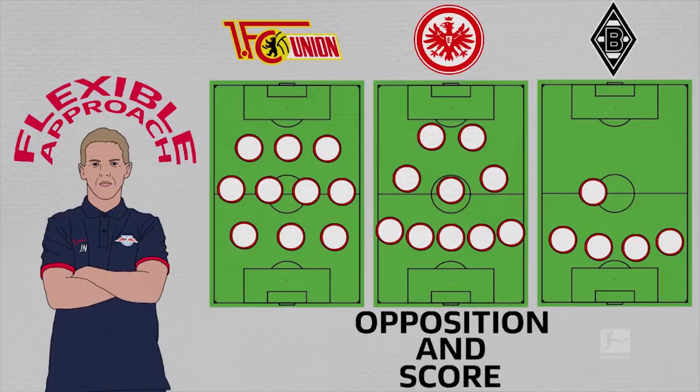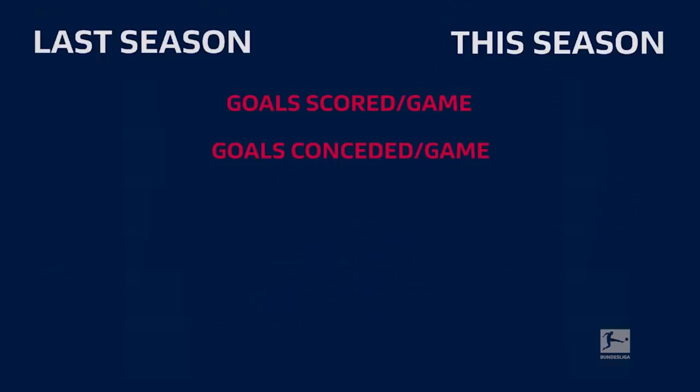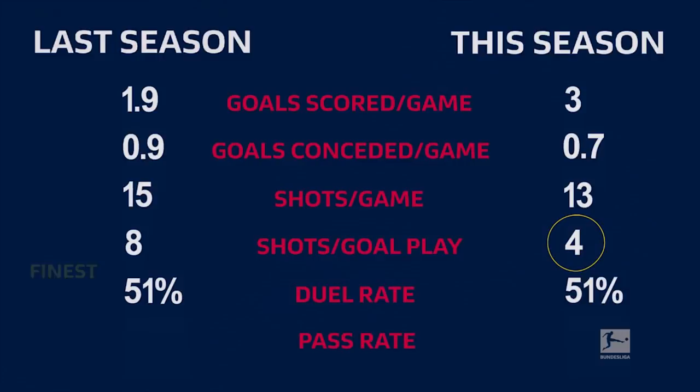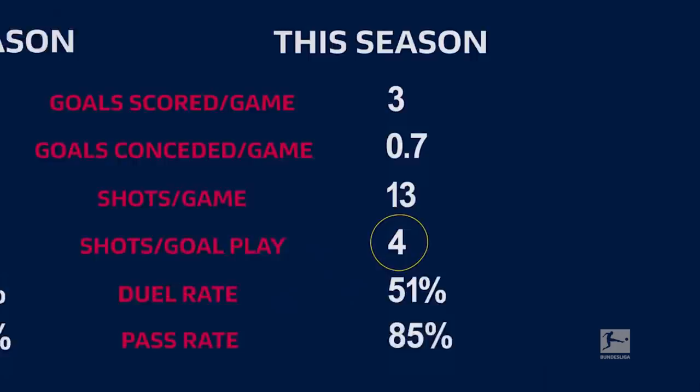Nagelsmann's debut campaign has started well. Leipzig are scoring more and conceding fewer goals per game than they did last season. Their shots per game has declined slightly, but the amount of shots it takes them to score has improved drastically. Their duel rate is the same as it was last term, when they were one of the Bundesliga's finest defensive teams, while their pass success rate has gone up by 6%. Changing shape for each game has enabled Leipzig to press effectively against opponents with different attacking schemes.